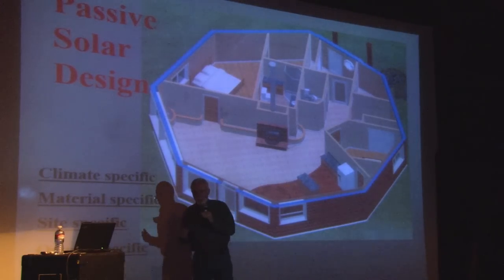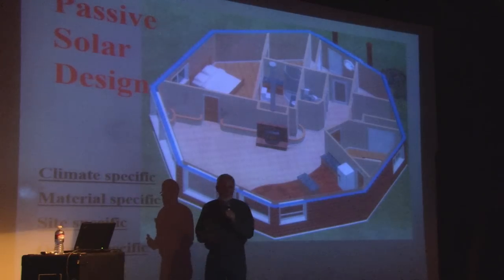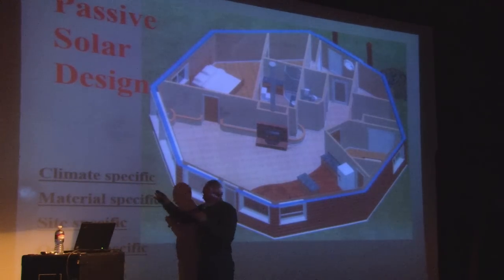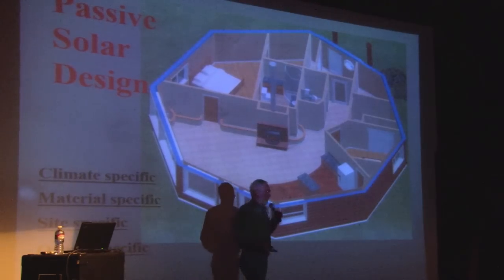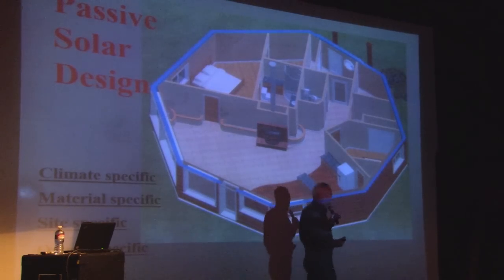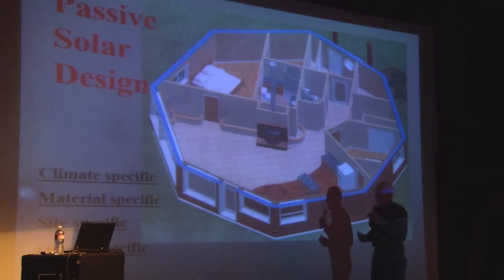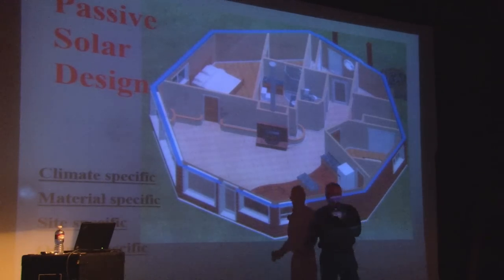And a design that works in Phoenix isn't going to work here. And so we can't mass produce these things. And I can't tell you this is what you need, because not only are these things climate specific, they're very much site specific also. Where in Fairbanks do you live, or North Pole? How much sun do you get? Where does it come from? Does it come in the east side of your property, or does it come in mostly from the west side or the south side? All of those things are going to enter into the design of the house.